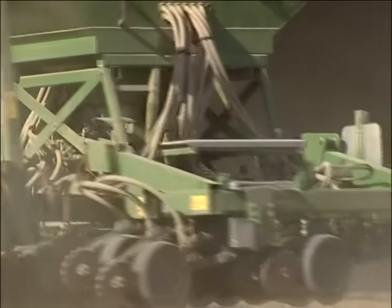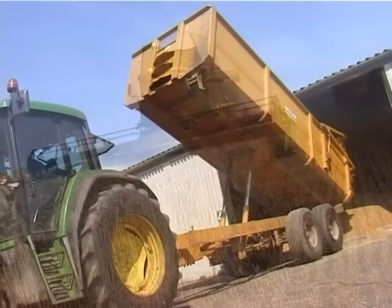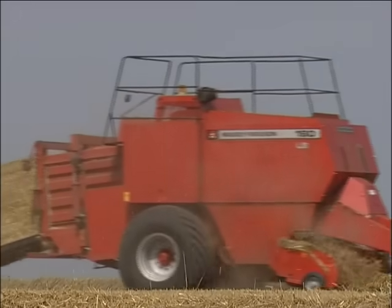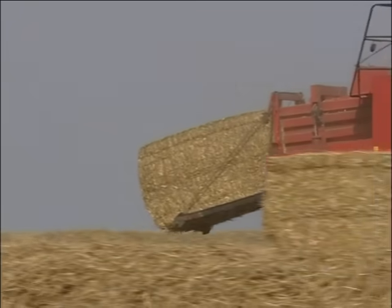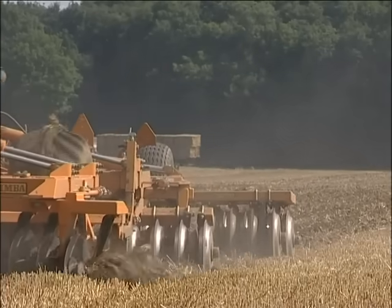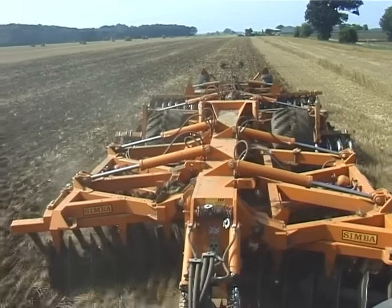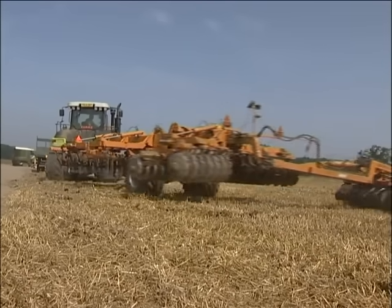So, if you remember, we planted the seeds, we watched the wheat grow, we harvested the crop, we baled the hay, and before we can plant the seeds again, we need to prepare the field. Now this machine is preparing the field, ready to plant more seeds. It's called a Simba Solo, and it's very, very heavy.